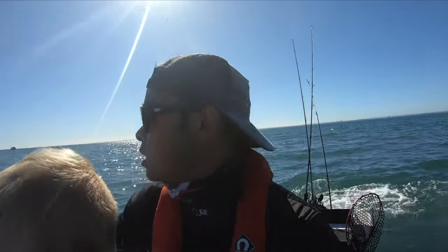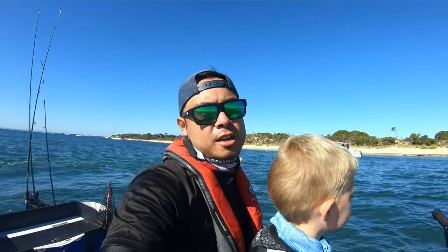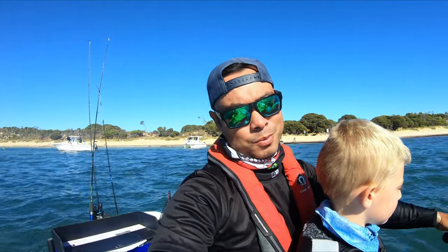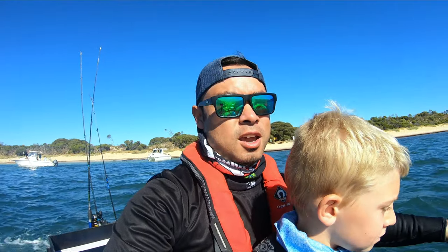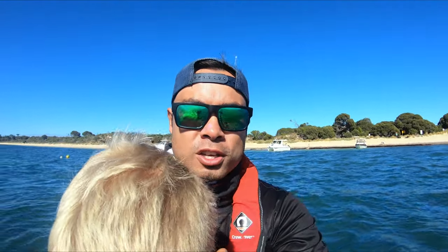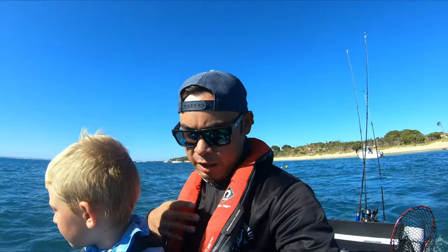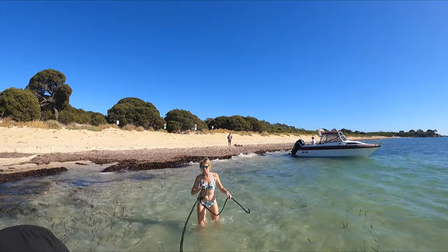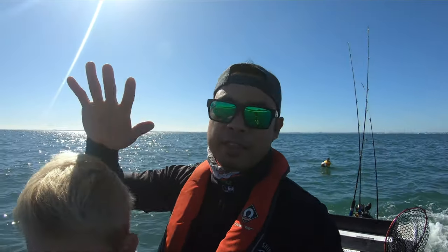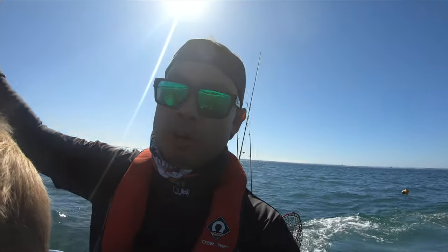But also, it's to the conditions. You gotta make sure the conditions are ideal to go that fast. Obviously with the big cat, you can go fast generally in any conditions, except when it's stormy. But in the ski, you get really wet if the conditions aren't ideal. So make sure you go to the conditions, be safe. You have your life jackets on, safety first. Any questions around that, we're at Garden Island, literally 10 minutes. The island that's just before Garden Island is Carnac, and then there's Rottnest clearly a little bit further out.